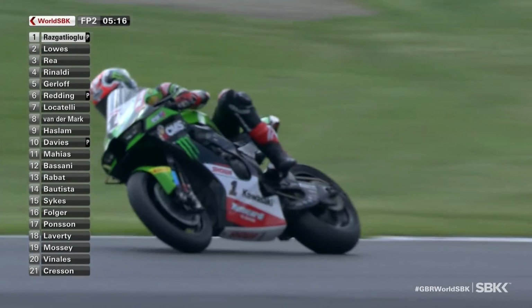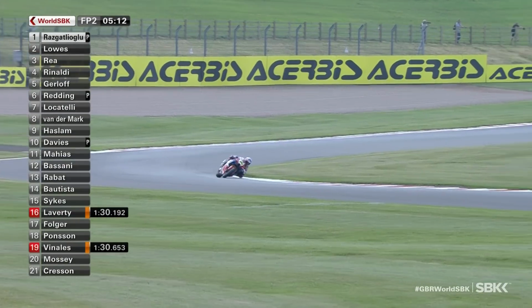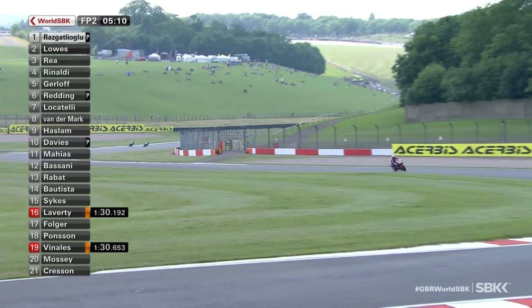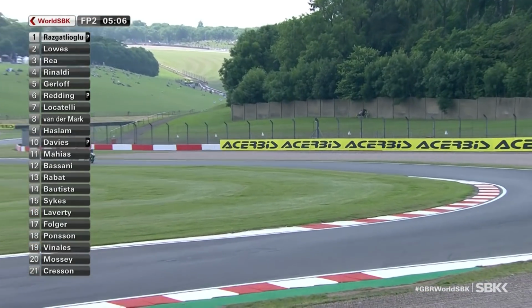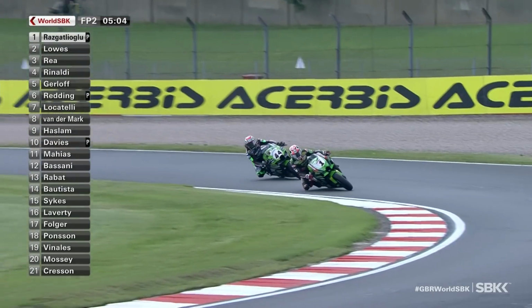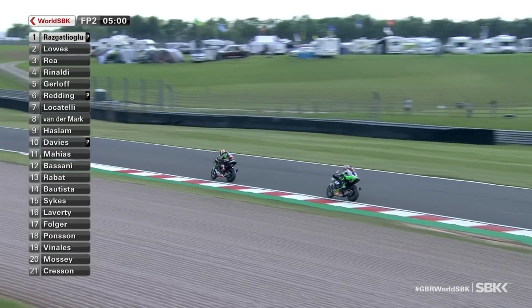But it was interesting that for Jonathan Ray, he's a rider that in the past never used his rear brake, but it shows now just how much the riding style is having to evolve for these riders, how much more competitive it is at the front of the field. You need everything available to you to be able to go out there and set fast lap times, and that's why we see riders really trying lots of different things now.